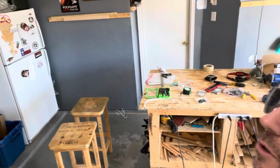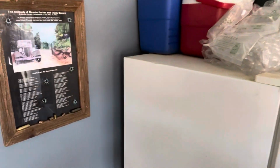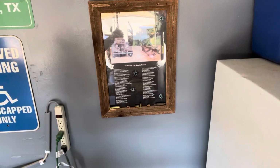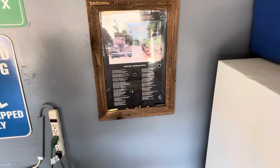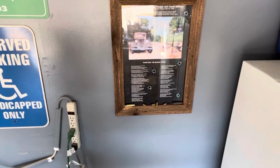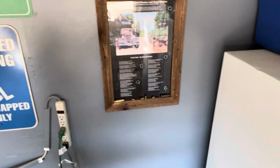While I'm going on a little tour, I guess I could show y'all. Sorry, it's getting bumpy. This is a cool little picture frame I made. Hard to see, but it was a Bonnie and Clyde from where their kill spot was, and I made this picture frame with some bullet shells and stuff. Anyways, I thought it turned out pretty cool.